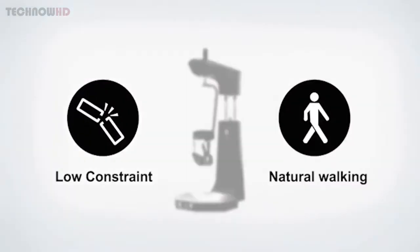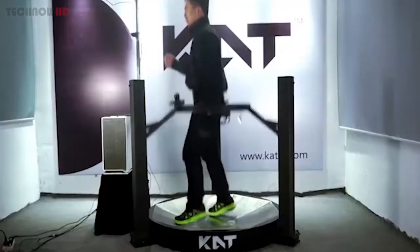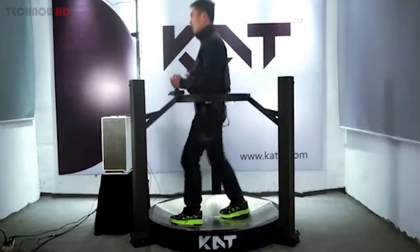Key features. Catwalk aims to allow users to walk freely through virtual worlds. Therefore, the constraint should be as low as possible. That's why we designed the independent open construction. We started the project in 2013, and we have made quite a few prototypes.